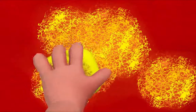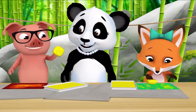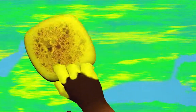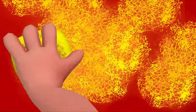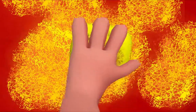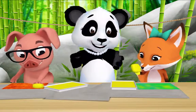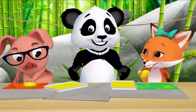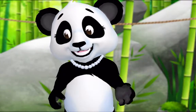Oh, look. My paper is turning orange. Because red and yellow make orange. My paper is turning green. That's right. Look how smooth it looks. I'm tapping my sponge. It looks rough, like rocks. Smooth and rough are textures. Say it after me. Textures. Textures. I'm done. Me too. Let's hang up your paintings and look at them.